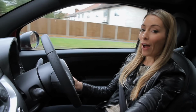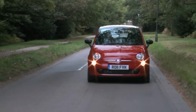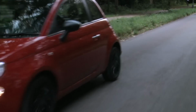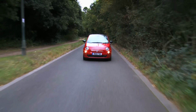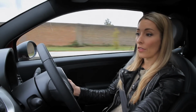The most obvious rival to the 500 is the BMW Mini. Similar sizes, both cute super minis, and both based on cars from the 60s. But where the 500 scores points is on affordability. It's considerably cheaper than the Mini, and running costs are less too. And that's pretty obvious why when you look at the engine lineup.